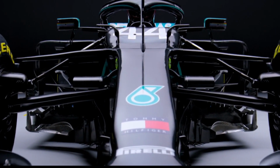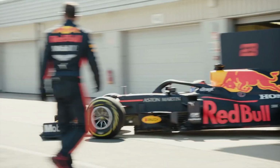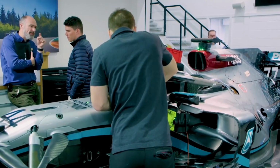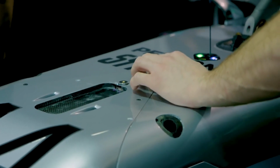Now, as you might imagine, the introduction of the DAS system was met with mixed reactions. While some praised Mercedes for their innovation, others were concerned about its legality. The FIA initially deemed the DAS system legal for the 2020 season, however, it was clear that it pushed the boundaries of the regulations, specifically in the area of movable aerodynamics.